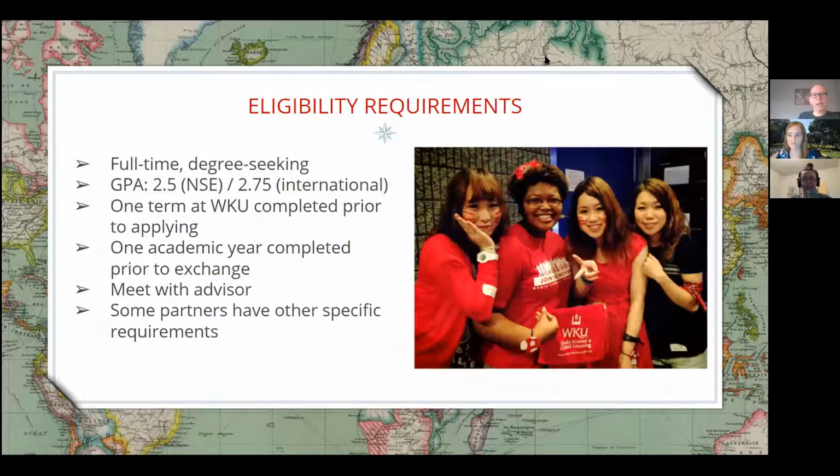Okay, so when Catherine and I were putting this together, we were wondering what the eligibility requirement differences are between our international and our NSC exchanges. But actually, they're pretty much the same. To apply, you should be a full-time degree-seeking student. NSC does require a 2.5 GPA, and some schools have a higher requirement. For international exchanges, we require a 2.75. This applies when you apply, but also the semester before you go, so you want to maintain that GPA.